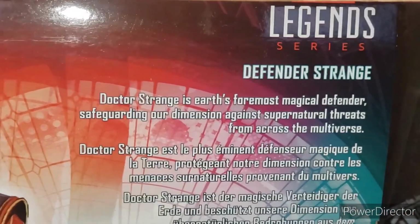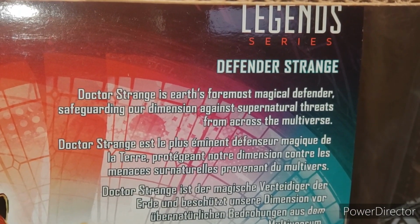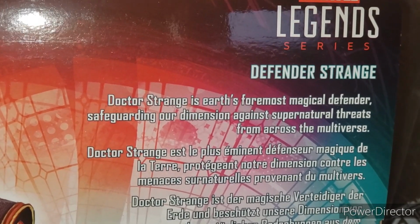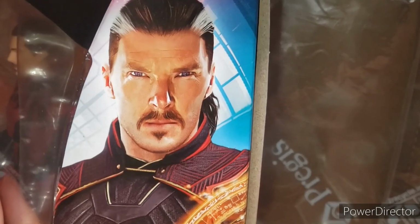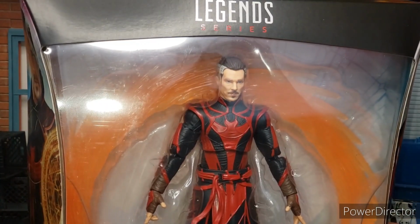Here you see Doctor Strange is Earth's foremost magical defender, safeguarding our dimension against the supernatural threat of price hikes and plastic-free packaging from the good folks at Hasbro. Stop doing that! Now, the Elite Legend says it time and again.